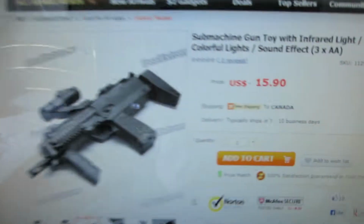Almost. So basically it's really hard to find really good gun props that are not super expensive, like $100. And I just hit the jackpot. I was looking around on Deal Extreme, and I'm pretty sure this is full scale, but it's like a mini submachine gun. All you would have to do is take out the plastic covering and it would look exactly like a submachine gun. And it's like $15. So I'm hitting the jackpot here.